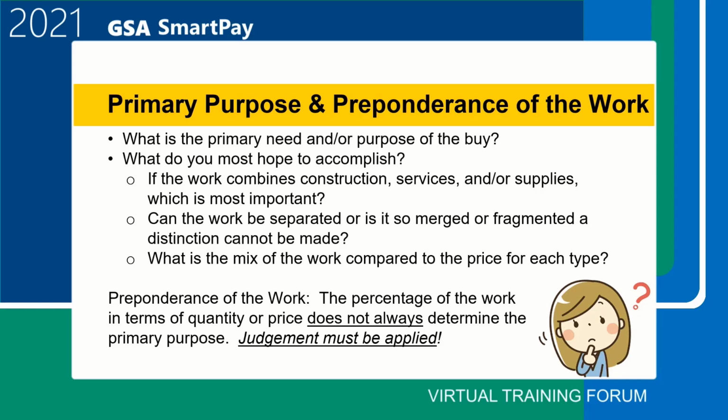Don't merely equate percentages of work in terms of the total dollar value and say, well, I have a project where 70% of the cost is supplies and materials, and the rest of the cost is labor to perform a service, so I must have a supply buy. It's really not that simple.